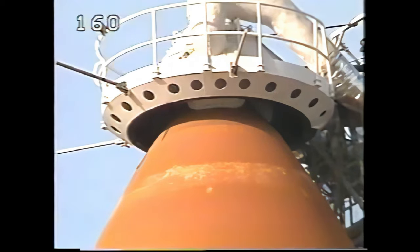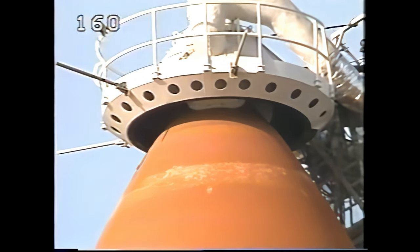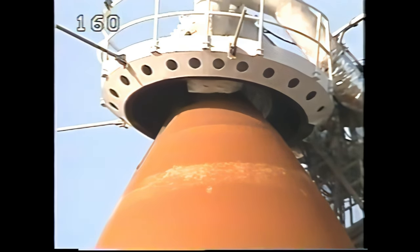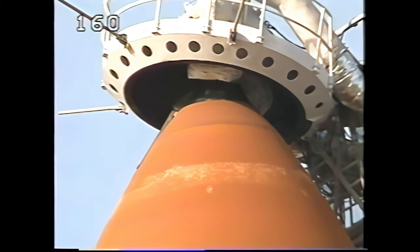Coming up momentarily, the gaseous oxygen vent hood will be slowly retracted away from the top of the external tank. PLT in work. Inside this tank is about 500,000 gallons of super cold liquid fuels that run the orbiter's three main engines.